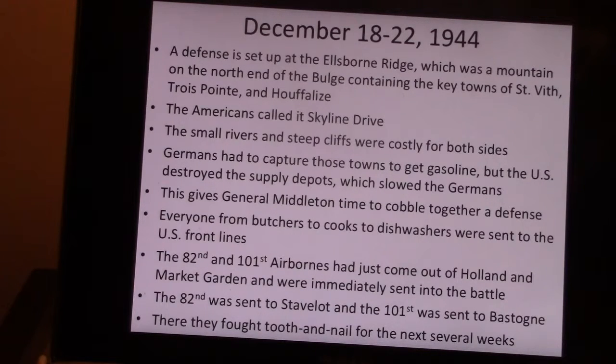The one thing the Germans did not have was gasoline, so they were on an intricate timetable to capture these supply depots. What this did was it slowed down the Germans. A lot of time was taken to capture these supply depots, and many United States soldiers lit them on fire or blew them up before they could be captured. This gives General Troy Middleton time to cobble together some type of a defense.